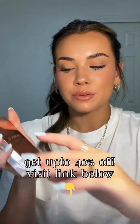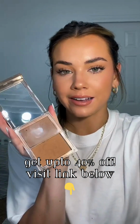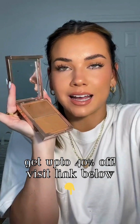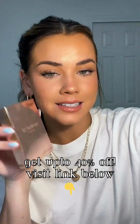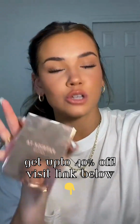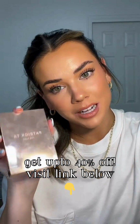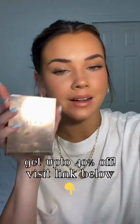But the Patrick Ta bronzers, foundation, blushes. This one is the bronzer. This is in She's Bronze. I literally use this almost every single day. The powder and the cream duo is just perfect. The packaging is insane. It has a mirror inside, which is super helpful. This lays so well on the skin, blends so easily. You get such a good amount of product for the price. And I literally just ordered their blush. I think it's supposed to come today. I'm so excited. But I trust all of them.